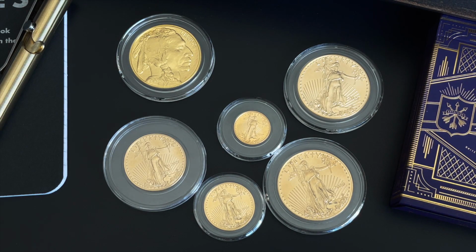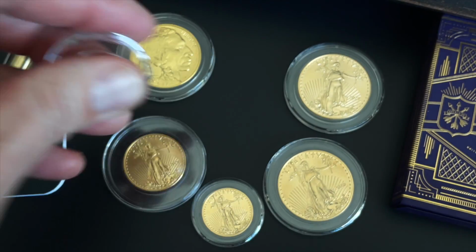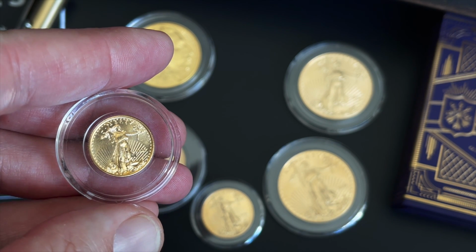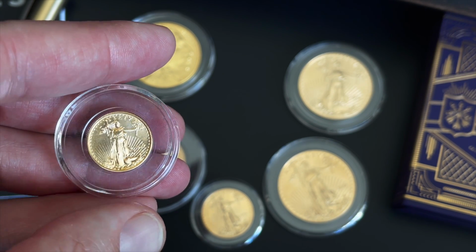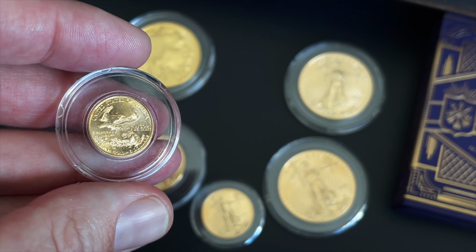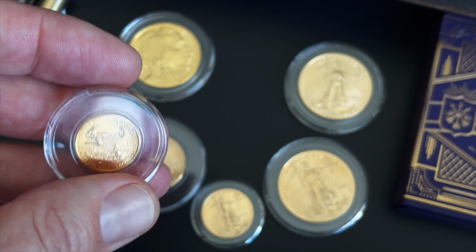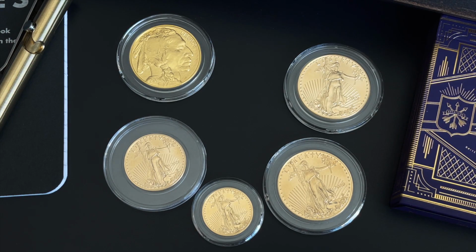So you'll pay more for a 1/10 ounce coin than you would for a 1 ounce coin if you were to buy 10 of them and get to the same gold content. So in normal times, when that 1 ounce coin has something like a 6% premium, you might find that a 1/2 ounce will have an 8% premium, a quarter might have an 11%, and a 1/10 might be more like 15%. But again, currently with everything going on, all of those coins are even more expensive than that.